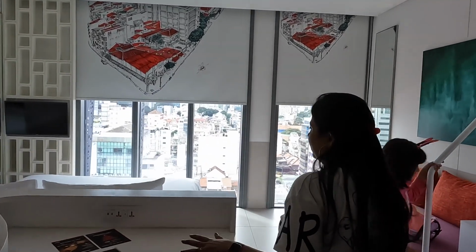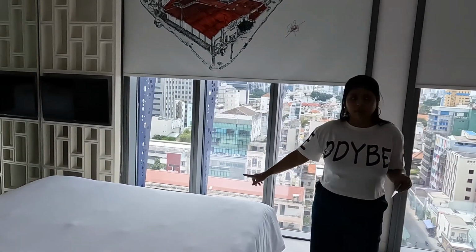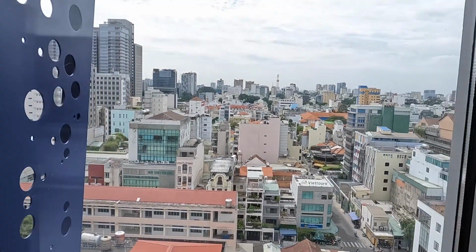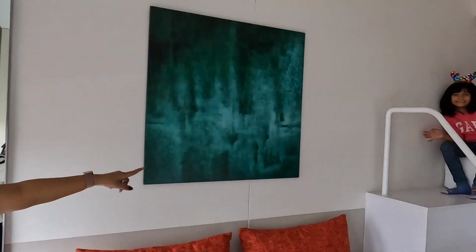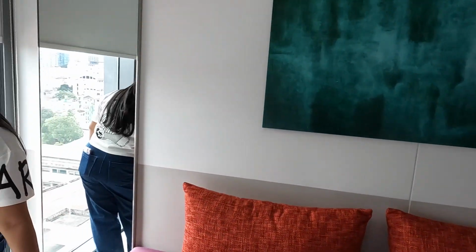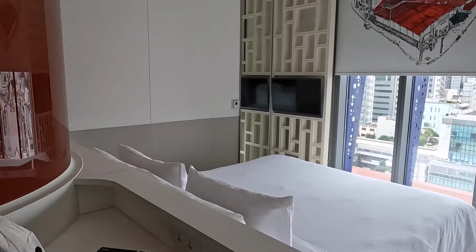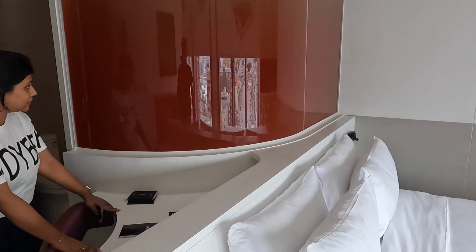So this is a family room. You have a queen bed here, overlooking the city. That's a single bed there, and it's going to be my bed. A small couch. And there's a desk over here. So this is very good for commercial purposes as well. If you are here on a work trip or something, you have a small desk.